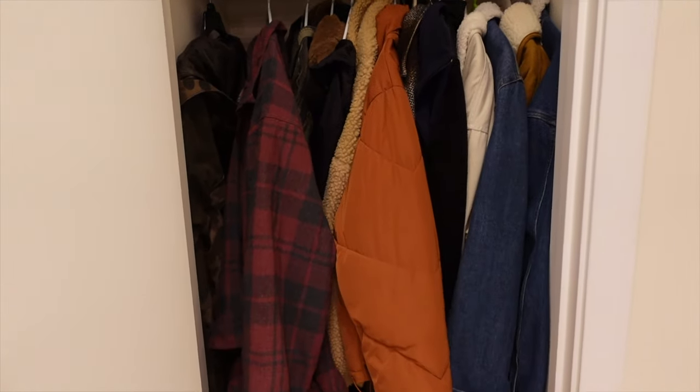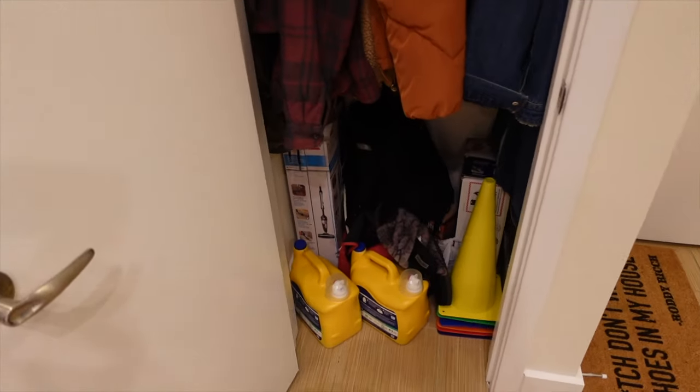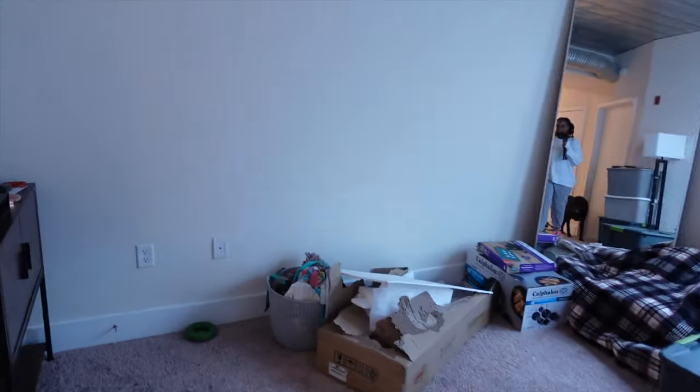I ended up hanging up my coats in the coat closet. So this is what they look like right now. This is temporary. I haven't decided what I wanted to organize that with. There's just a bunch of stuff on the floor.